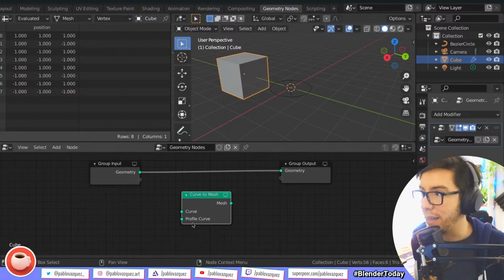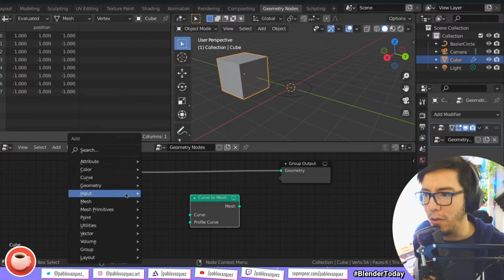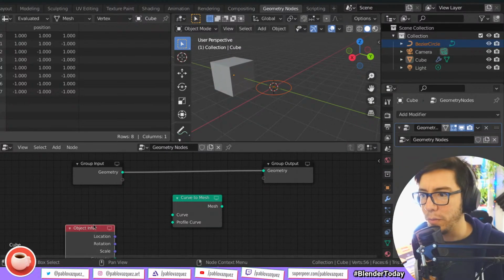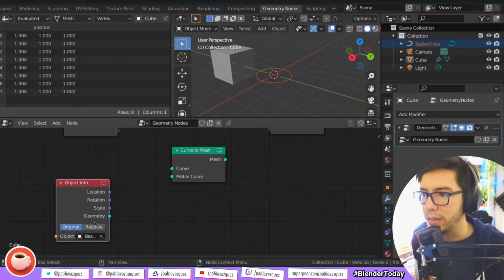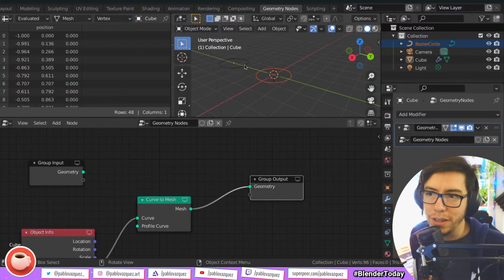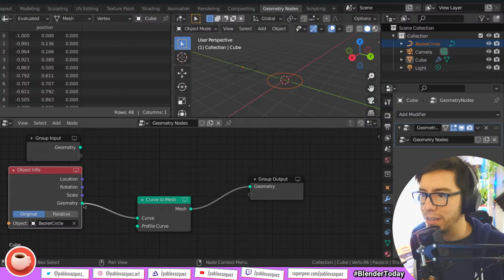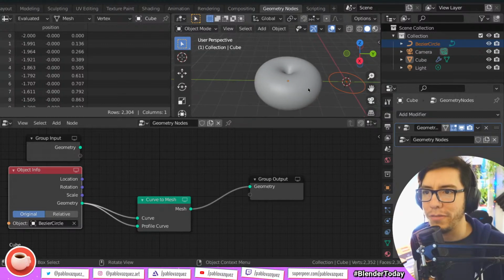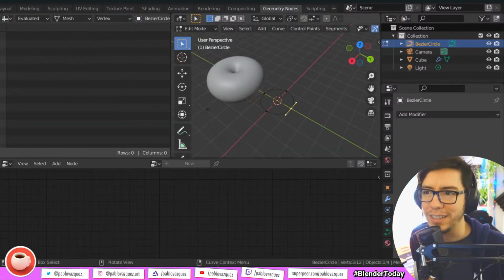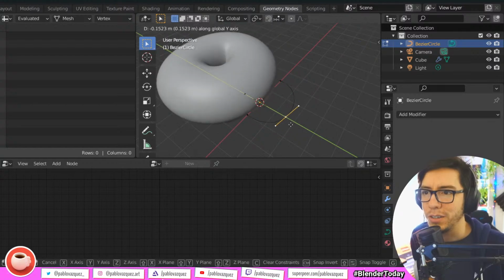So I'm going to add it, and it takes a curve and a profile curve. So you can give it an actual profile for the sides. For that, I'm going to bring the Bezier curve. You can just drag and drop the object and it will make an object info node with this object there. So you should give it a curve, and then let's just connect it, and we're going to lose the cube. The cube is now a curve, which is awesome because what if we give the same curve as profile curve? Then suddenly we have a profile. So I have a donut, and I can just edit the curve because it's still editable. You can shape it, change it as much as you want.